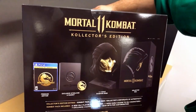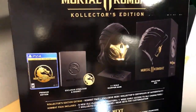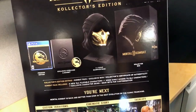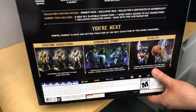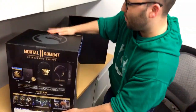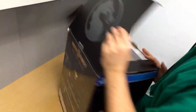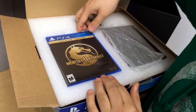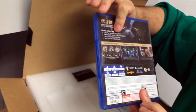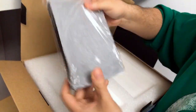We get the premium edition. Exclusive steel case and magnet. A 1-for-1 scale Scorpion mask. And of course the collector's box. So yeah, I guess it does come with it. And yeah. Let's see. There you go. Premium edition, PS4. Then we have, smells nice.